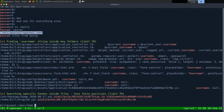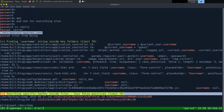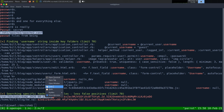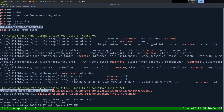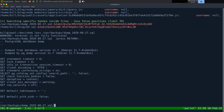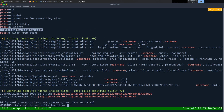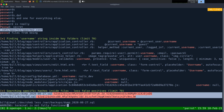Now that LinPEAS is done, and the very last thing it did was search for specific hashes inside of files, it decided to look in these files on its own and gave me 2 password hashes, which I love. So let's take a look at exactly what these hashes are. I'm going to do less on this SQL file, and I'm just going to search it for 2a. So /2a, and we actually see 2 hashes. Let's see, SZ and QQ. So going back up, it looks like the QQ one isn't shown. So we should look at both these hashes.